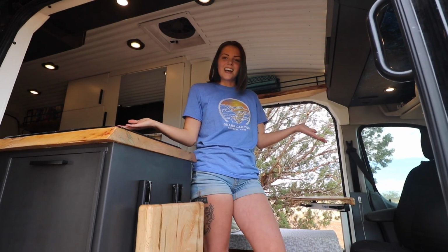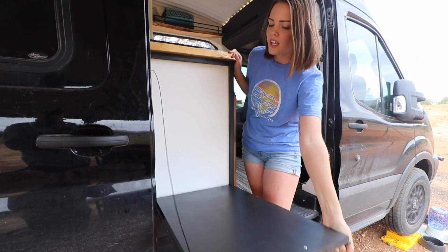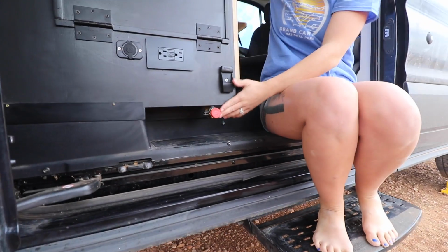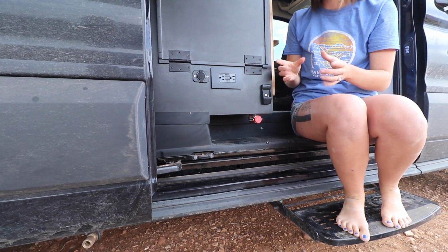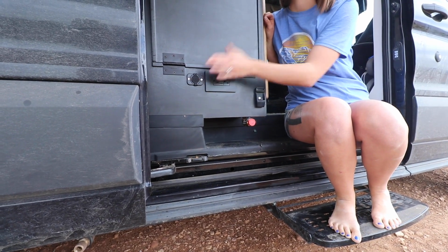Moving on to the inside. The first thing we'll show you on the inside is we have this drop down table here, and it fits our grill perfectly. And along with that, we have an external propane hookup so that we never have to fuss with taking it out from under the stove or using extra little 1-pound bottles. We also added, for convenience, some 110 and 12 volt outlets on the outside.